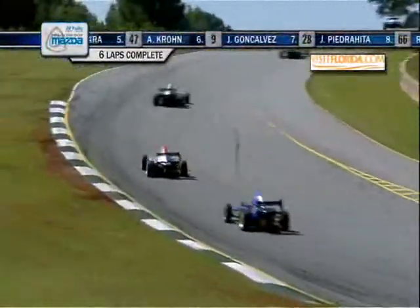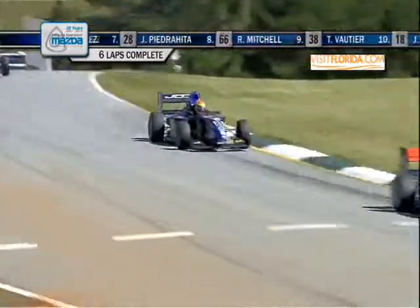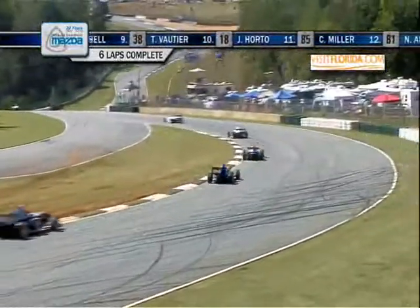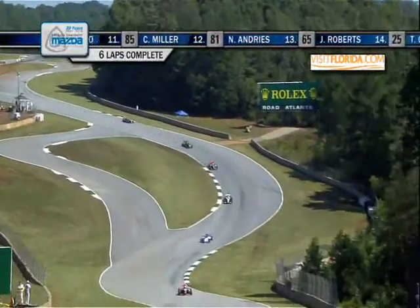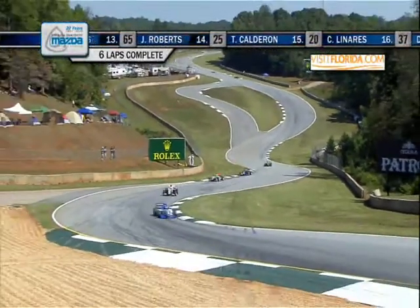Psychologically, when you're having a race like Miller is having, it's a great thing. When you are passing guys, you are positive. All your energy is good, and all you can do is keep moving forward. Guy like Vautier, it's a much more difficult battle because you're at the front and then guys start passing you. Mentally, it's so much harder to be in that situation. Coming up through the S's, heading toward the backstretch here at Road Atlanta.